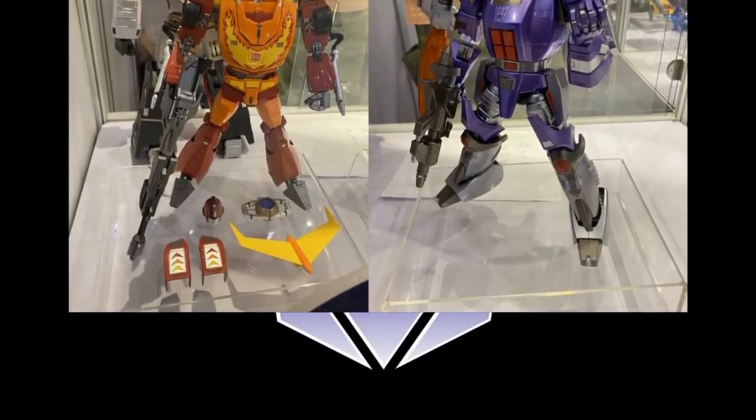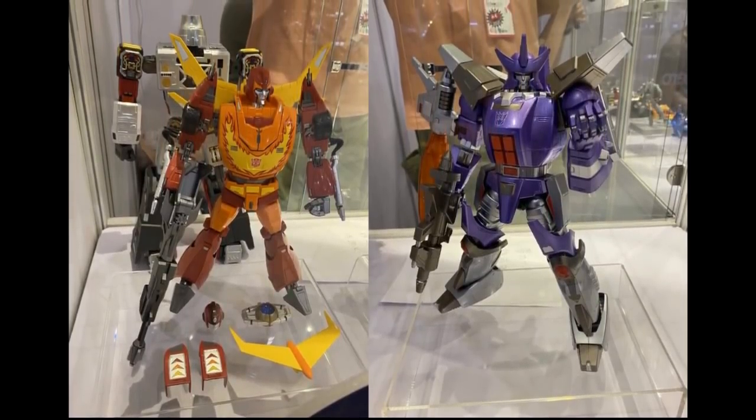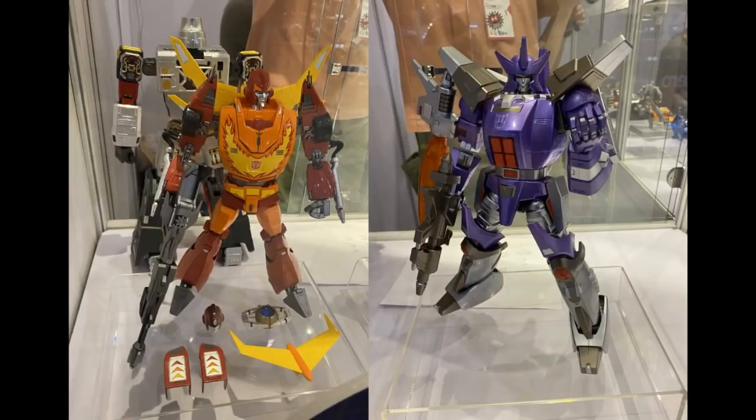Here's a real life picture of them in real life. So I like these real world photos so you can see it a lot better. And of course, we've got a matrix and some stuff going on with the Rodimus Hot Rod figure and then Galvatron and all that great paint. $200 figures that are huge, 17 inches.